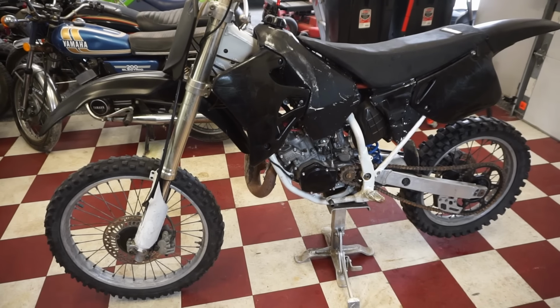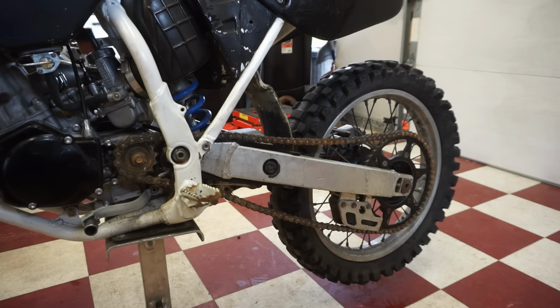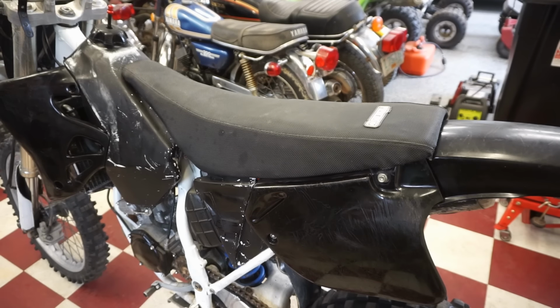It doesn't feel like the drum. You know, with the drum, you'd have a little slop in there, and it'd be trying to go into the next gear, but that doesn't feel like that. It's just like completely missing. Weird. Let's see what the air filter looks like.